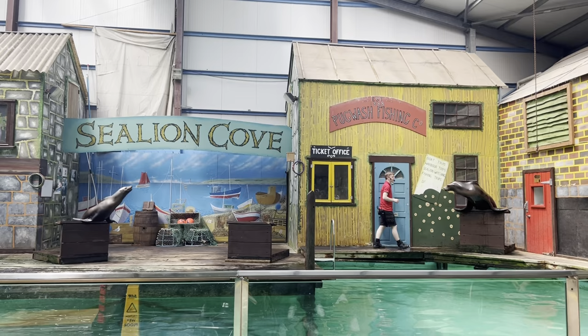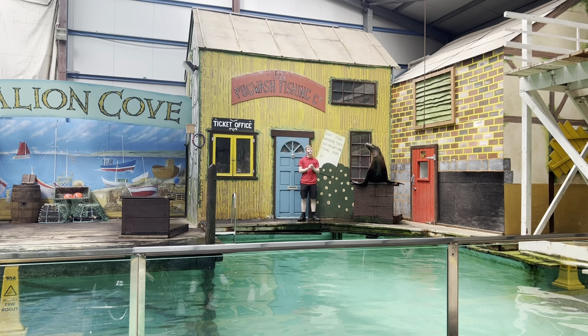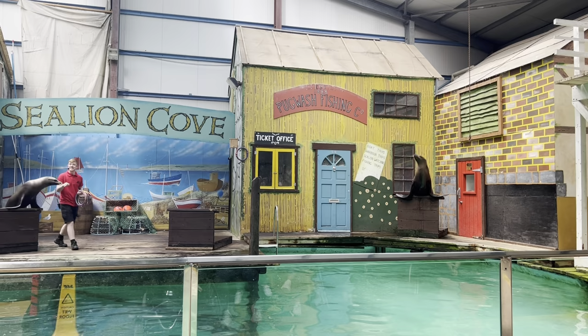Sea lions need to have good eyesight, but they also need to be good at judging distance and speed as well. Now obviously here at Knowsley, we give these guys their food. Today they've got a mixture, they've got mackerel and sprats. But to show you guys how good they are at catching things, I'm going to throw these five rings to Roger. Let's see how many he can catch over his head.